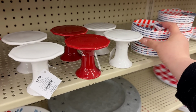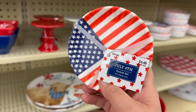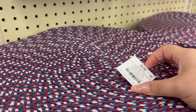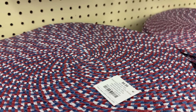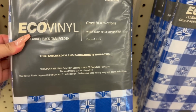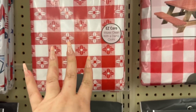Up here you also have the 4 set of coasters. These are melamine coasters, and they are 4 inches each, and they are $4.49. Now right over here you have some woven placemats for $4.99. These are 15.5 inches. Right here you have some more of the flannel back tablecloths. These are measuring out 8 inches by 84 inches for $7.99. They do come in white and blue and red and blue.